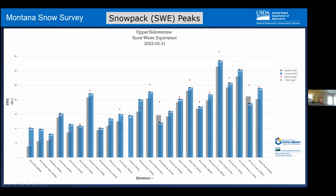The gray bar is the normal SWE for this date. The blue bar is the current SWE for this date. The red dot is the normal peak, so the highest point which snowpack gets to at each one of these sites on an annual basis. And then the black dot is the peak for this year. Since we're still accumulating snow this year, that black dot is the current SWE. Once it starts melting, the blue will start dropping.